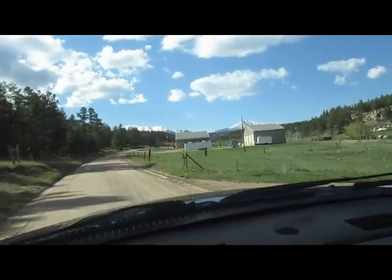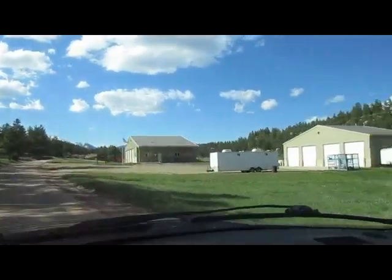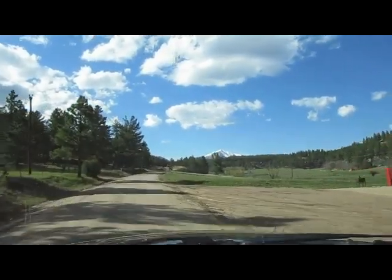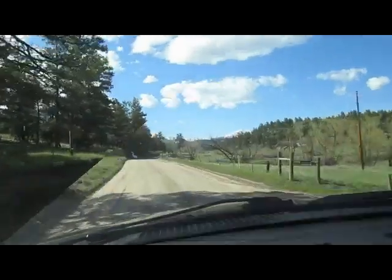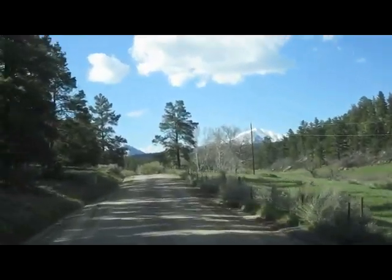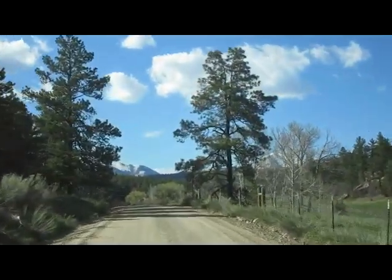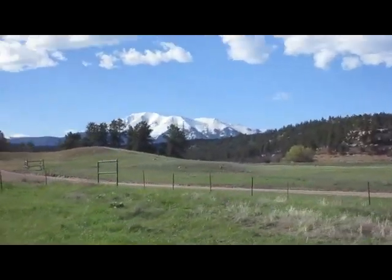Now we're passing the volunteer fire department, the firehouse. So that's nice. It's not too far from anything. This property, their property's up here in Wet Canyon. They always need help too. Now the mountains look about like that. This is a neat spot. This is one of my favorite places in Wet Canyon.